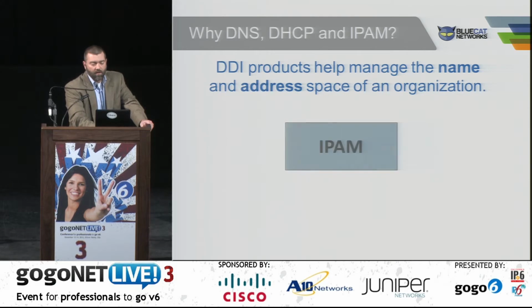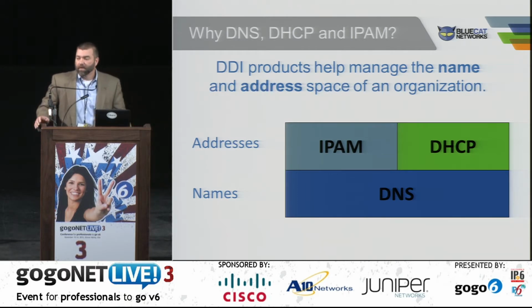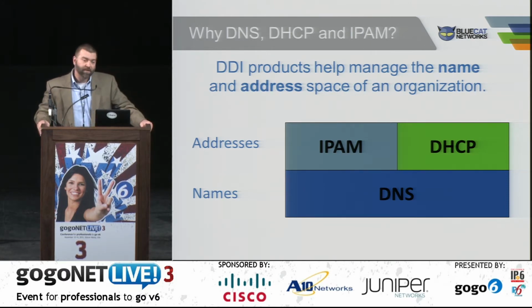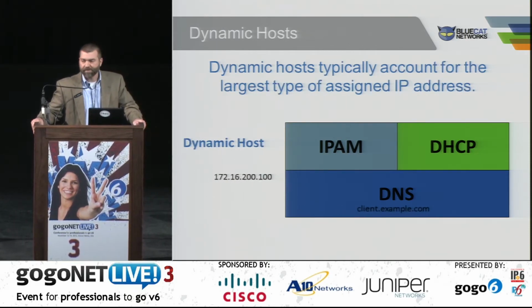So DDI itself becomes pretty important when you start thinking about how you're going to get from point A to point B. So IPAM itself, the way that we break it down at BlueCat, we have addresses in the IPAM and the DHCP layer, and we have names in the DNS layer. And these, of course, are all related to one another. You know that an IP address maps to a host name within DNS. You know that when you have a DHCP address that's handed out and you want to give that device a host name, you're going to use dynamic DNS. All of these things do relate to one another, and it's important to understand the relationship. And as we'll talk about later, it's also important to leverage that information in an IPv6 migration.